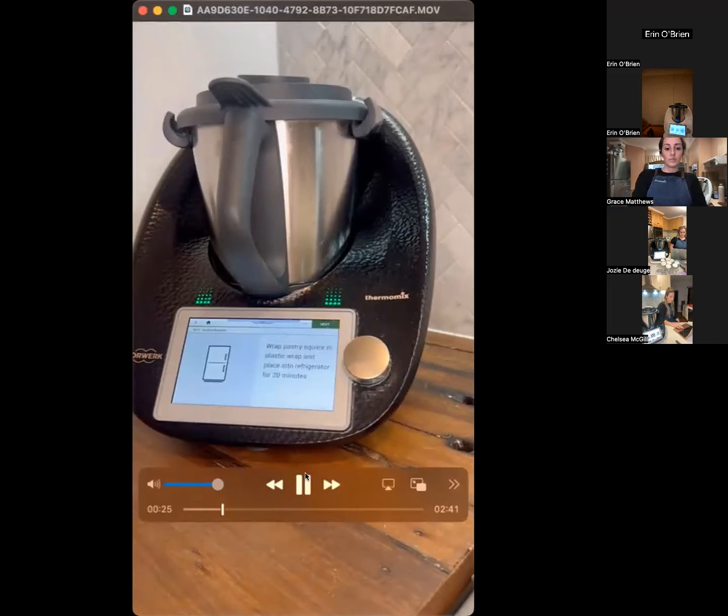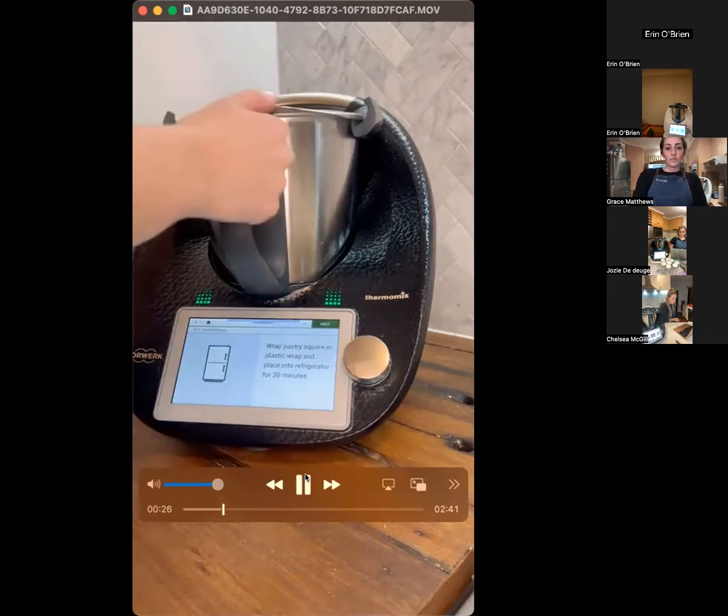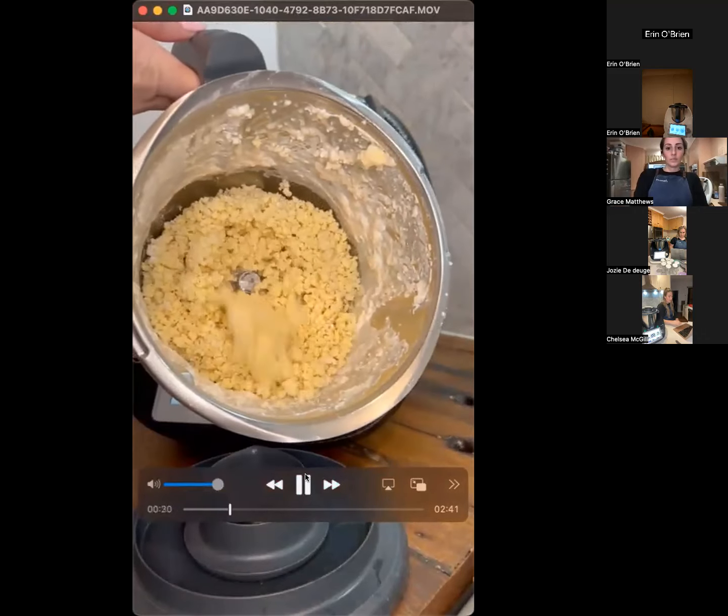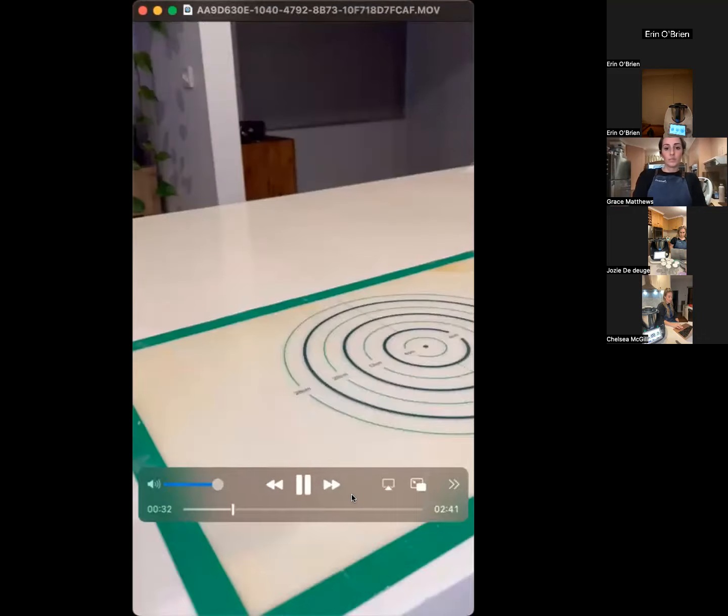And that is your puff pastry done. So it is literally 4 ingredients and 6 seconds, and that is the basis of your puff dough. So then we're going to wrap the pastry square in plastic wrap and place it into the fridge. But you can see here it is quite crumbly.